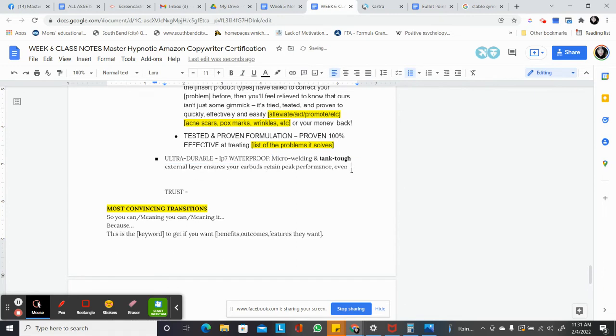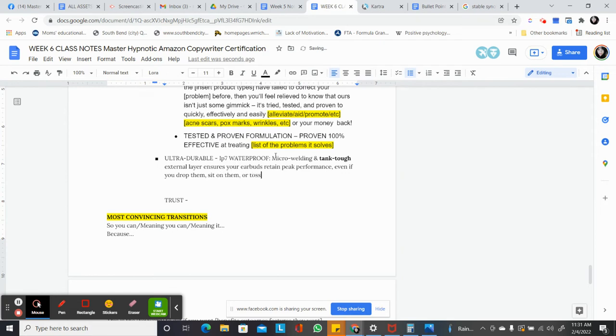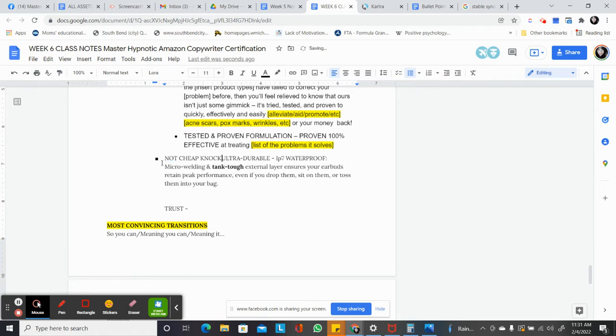I'm going to change it to see here. To retain peak performance, even if you drop them, sit on them, or toss them into your bag. Obviously, don't say this if it's not true, okay? You can say not cheap knockoffs here. Then you're going to want to go through and power this up 5 times like we did before.